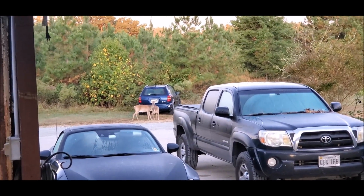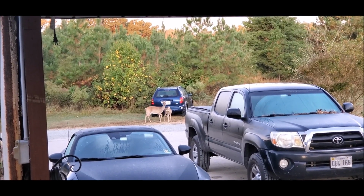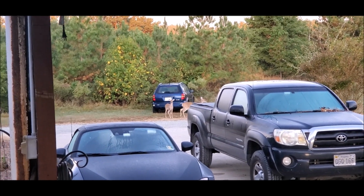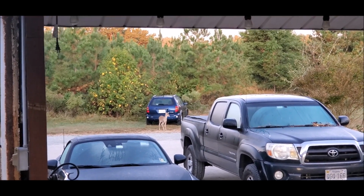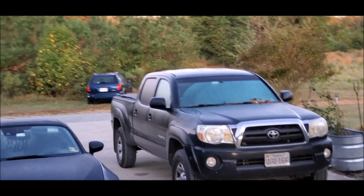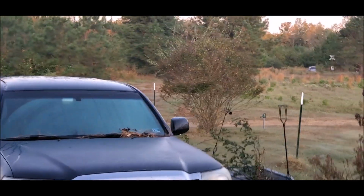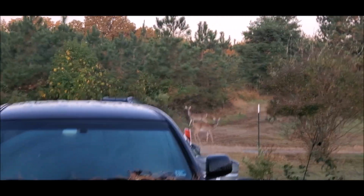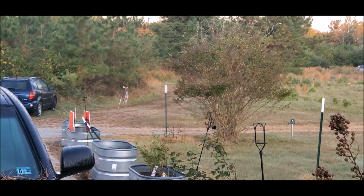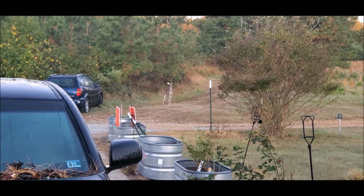Some early morning visitors. It's not unusual to see deer, it's just I don't usually see them in the midst of the cars. Yeah, you see me too.